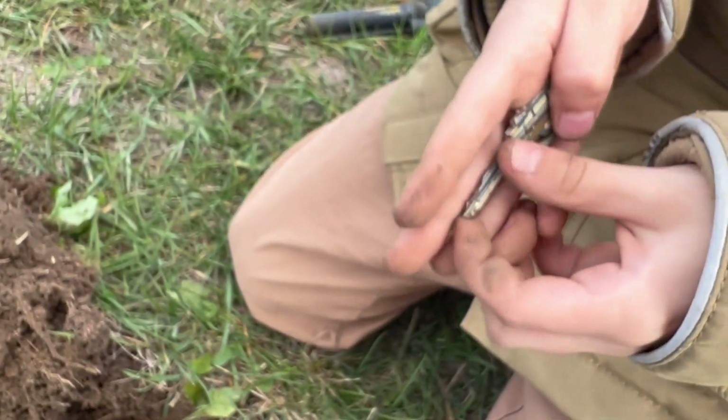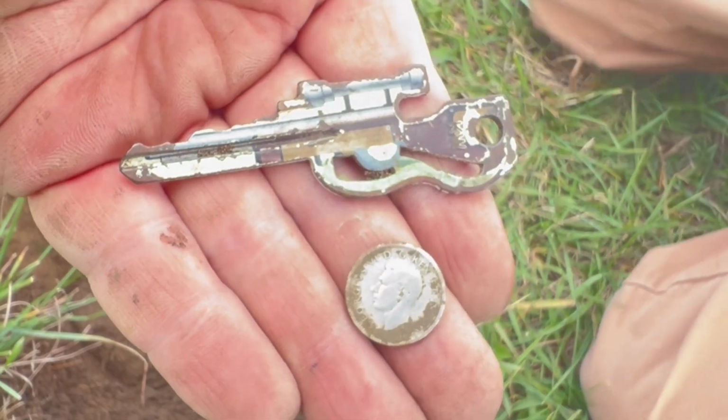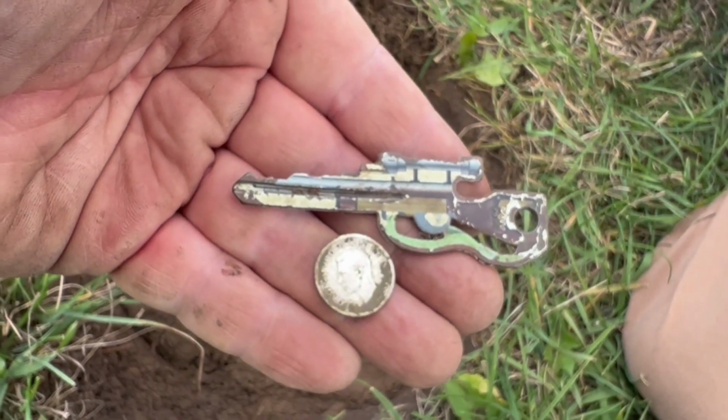And Tyler, you're still holding his gun key. Here, put them in the same hand. A gun key and a King George silver. All right. It's turned out to be a pretty good day. Awesome. That is a fantastic find. Cool.